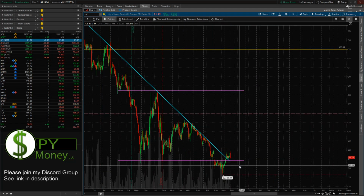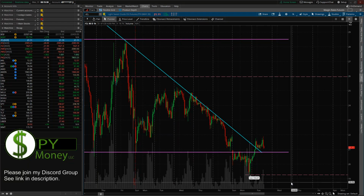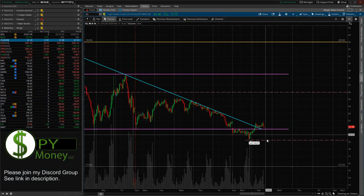I don't think this is going to hold. It may, but I don't think it will. I think this is going to continue to sell off, and I think we're going to make a new low. I think we're going to be down in the 15 range. I think that's where we'll end up being.